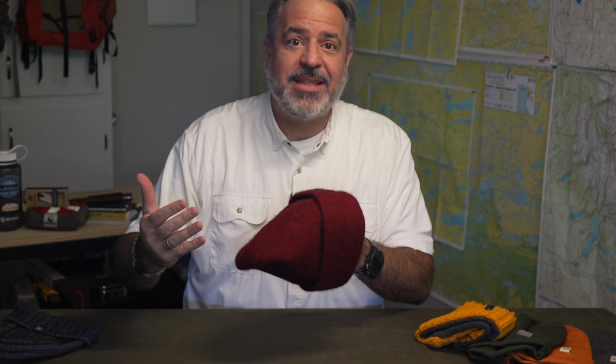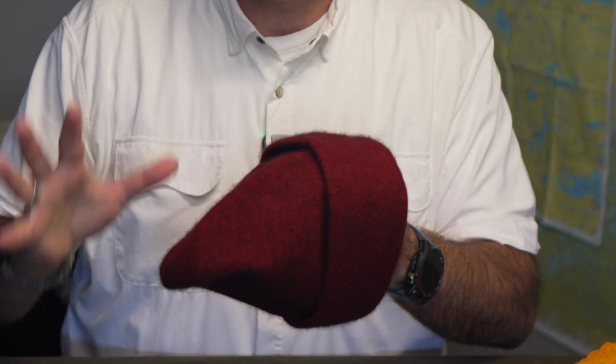Remember, merino wool has fibers that are exceptionally fine and long and densely crimped, which helps retain heat close to the skin while keeping out cold air. And the fiber also wicks moisture away from the skin, allowing the wool to stay warm and dry.